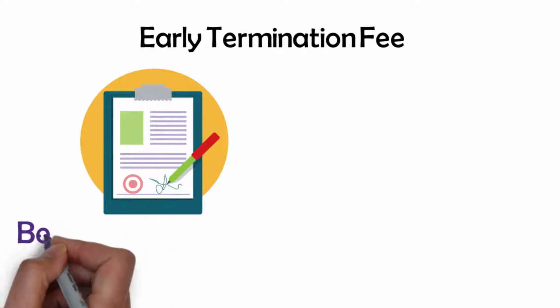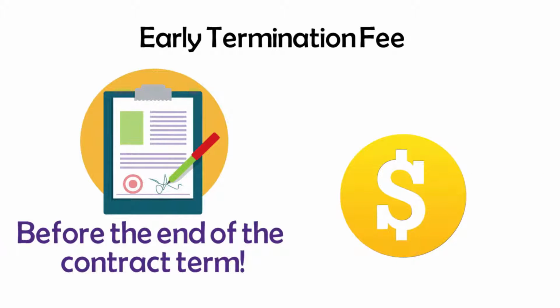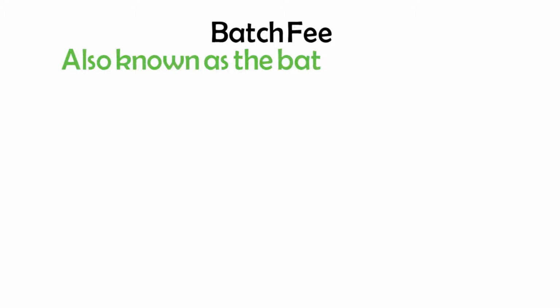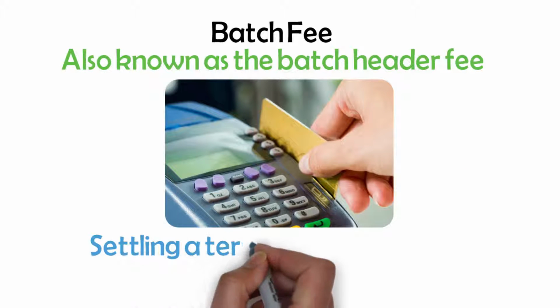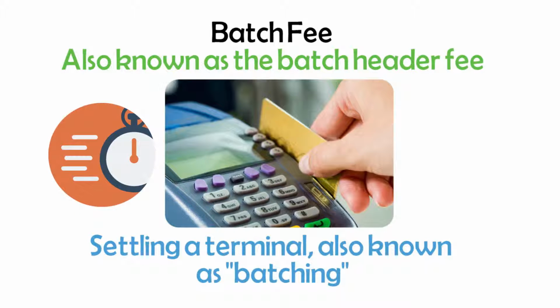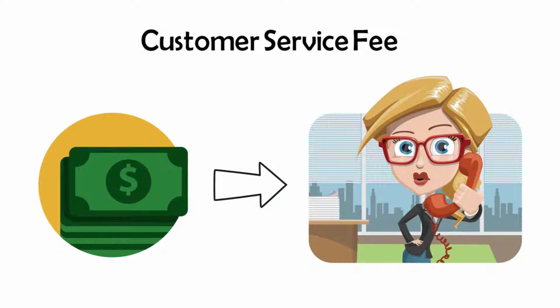Early termination fee. Fee charged to the merchant if the merchant cancels the contract before the end of the contract term. Though these fees vary, most processors charge a flat fee, averaging $195 to $295. Batch fee. The batch fee, also known as the batch header fee, can be charged to a merchant whenever a merchant settles their terminal. Settling a terminal, also known as batching, is the process of the merchant sending their completed transactions for the day for payment and deposit to their merchant bank. Customer service fee. Fee, also known as maintenance fee, can be charged by some providers monthly to help cover the cost of their customer service.